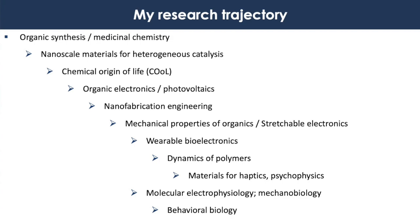So taking a break from the Venn diagram now, how has my research trajectory gone? How have some of these findings found their way into my own work? I started out as an undergraduate in organic synthesis and medicinal chemistry, and I had a project the summer after I graduated where I was using solid acid catalysts to affect asymmetric or enantioselective reactions to make beta amino acid precursors and polyketide type natural products, and that made me interested in nanoscale materials for heterogeneous catalysis.